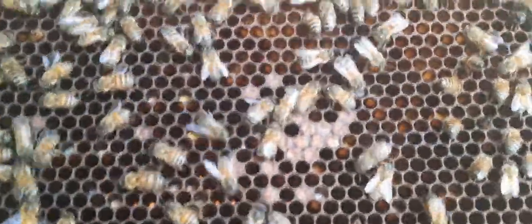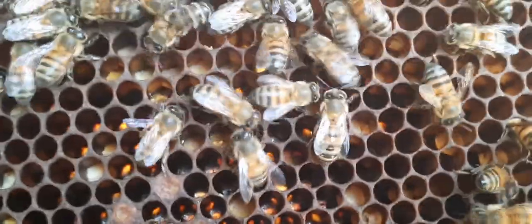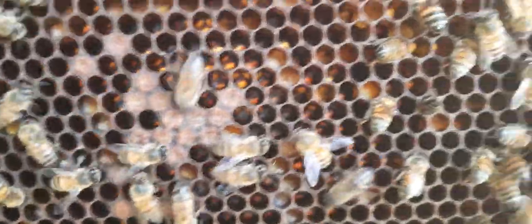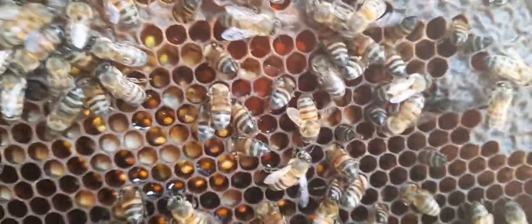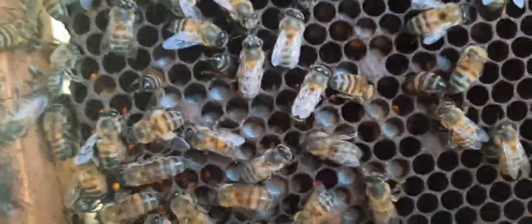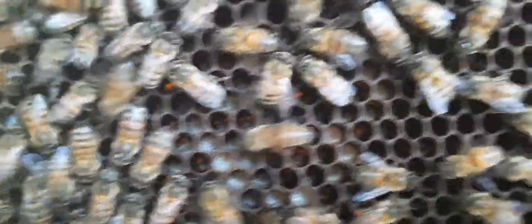This frame here has, just like I said, the pollen. See any pollen there? Look at the pollen. It doesn't have too much pollen, but it'll have enough to get them going and get them stimulated, and have some brood inside here. Some larva, sorry. The other side has the same thing, watch.